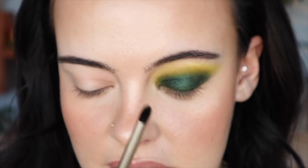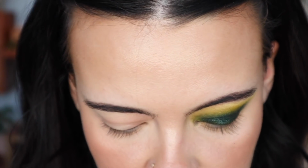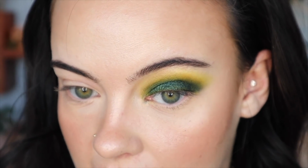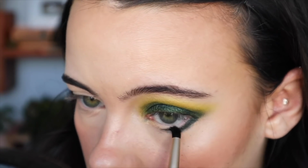Now I'm going to dampen this little pencil brush, and I'm going to be working with the Paranormal shade. I'm dampening it because it is a shimmer and I don't want it to get all up in my eye and in my contact while I'm blending it.